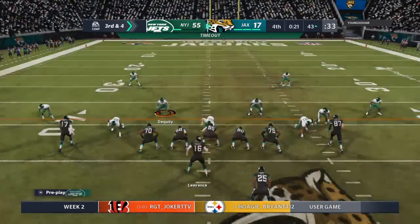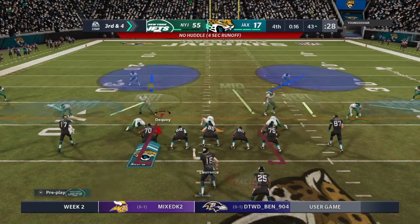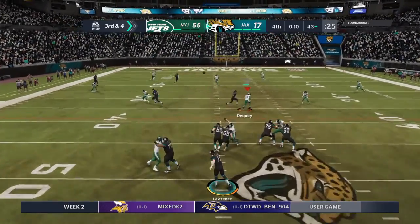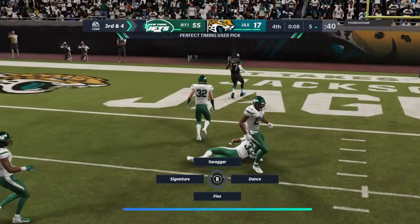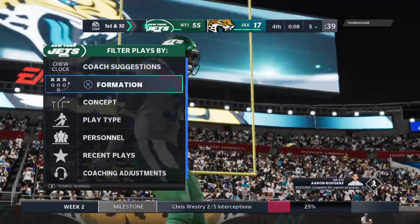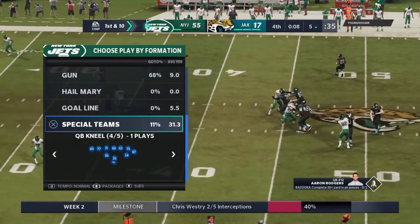The ball carrier. They get 6. That'll leave them with 3rd and 4. Out of the gun now on 3rd down. Now a desperation throw deep downfield. And a big turnover there as his guys will get the football back. This is by the Jets. They'll take over 1st and 10 at their own 5-yard line.